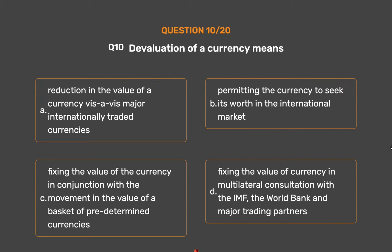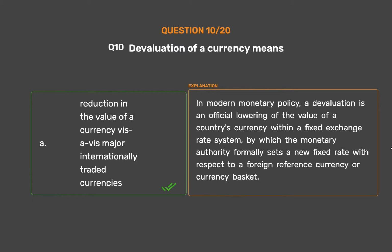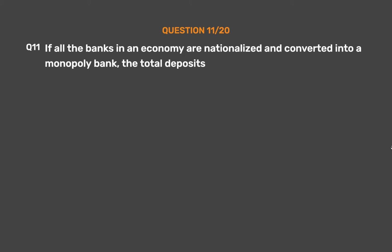The correct answer is Option A. Reduction in the value of a currency vis-à-vis major internationally traded currencies. In modern monetary policy, a devaluation is an official lowering of the value of a country's currency within a fixed exchange rate system, by which the monetary authority formally sets a new fixed rate with respect to a foreign reference currency or currency basket.